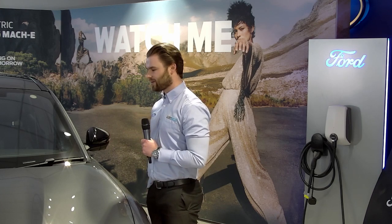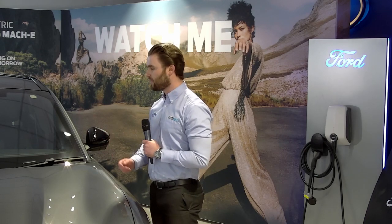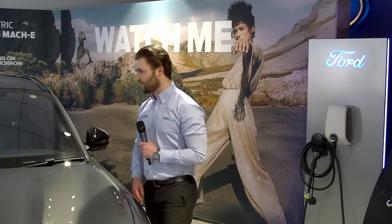And this being the pinnacle of the electric Ford range, it's not the only car for customers that can get into the go electric spirit. No, it's not. So we've got the mild hybrid, we've got the full hybrid, we've got the plug-in hybrid, and then as you've said, we've got the pinnacle, which is the full electric Mach-E.